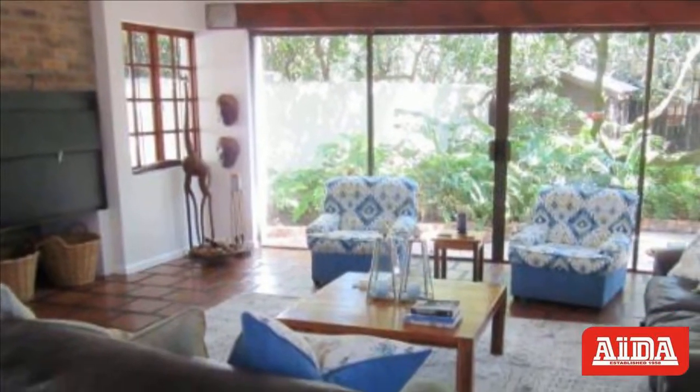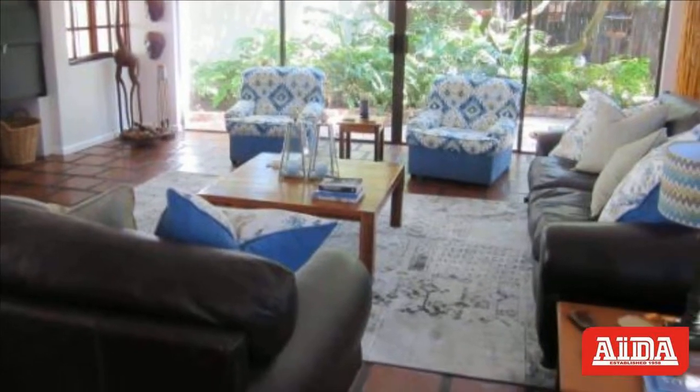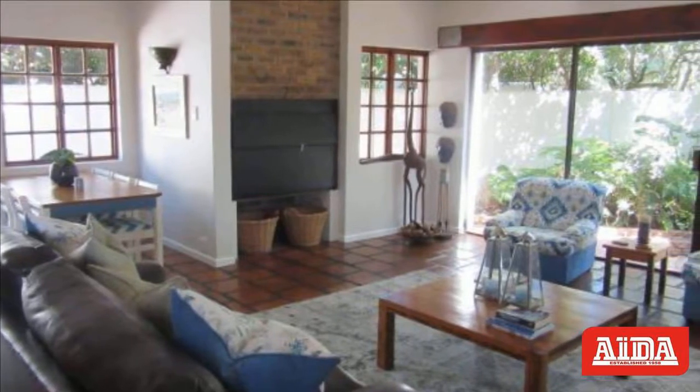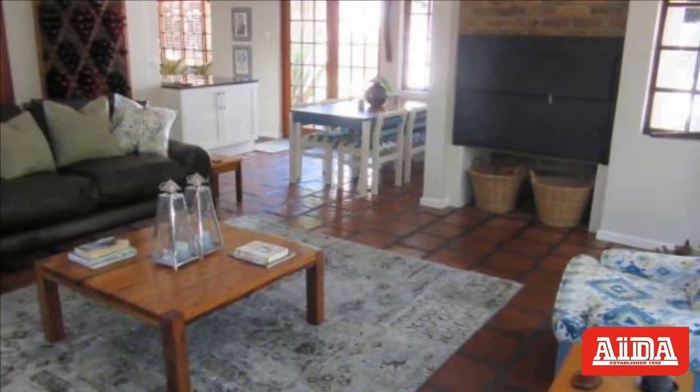Other features include good security with an alarm system and beams, irrigated garden, solar geysers, lovely private outside braai area, garden lights and a patio. If you have always wanted peace, serenity and privacy, this is the property for you.